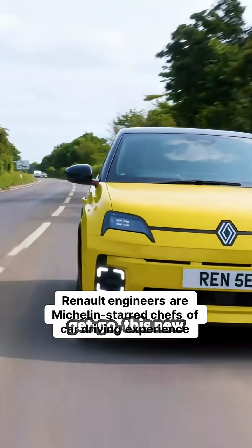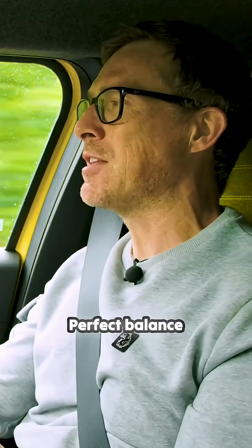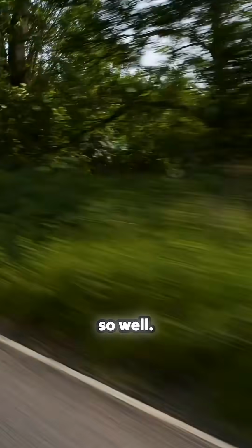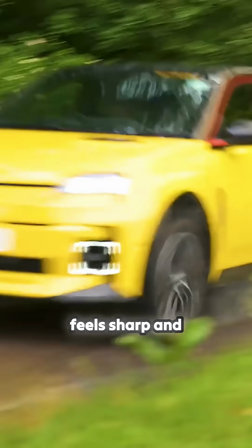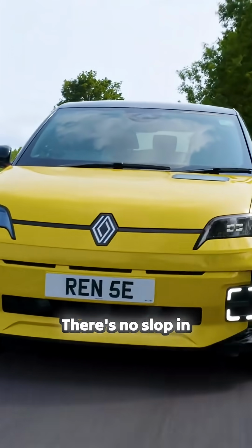Right from the get-go, this new Renault 5 is a real joy to drive. The engineers have got this perfect balance between comfort and cornering ability. You drive down the road, it deals with bumps so well, it makes it a real pleasure to just cruise about. And then when you get to some corners, want to have some fun, it feels sharp and responsive. Win-win. Also, the throttle pedal gives you just the right amount of power that you're expecting. There's no slop in it.